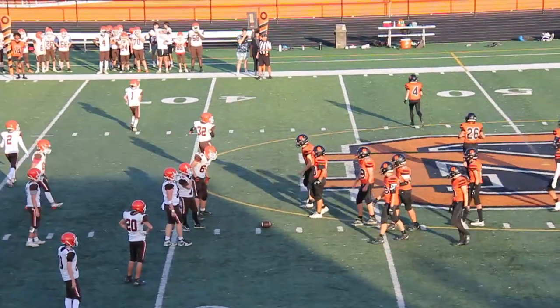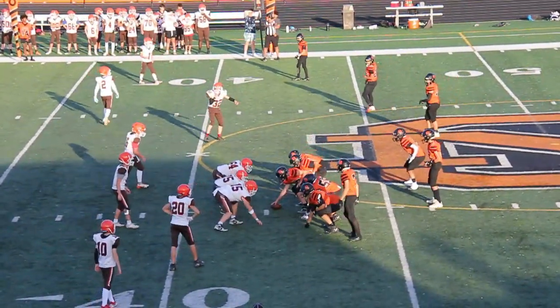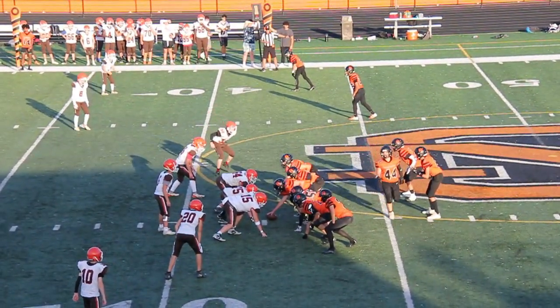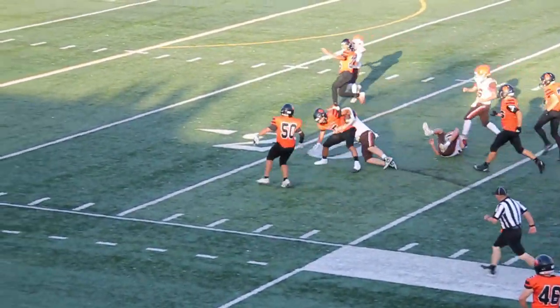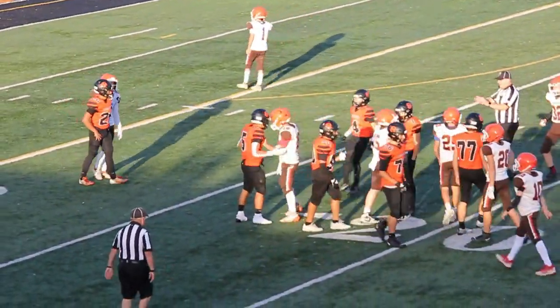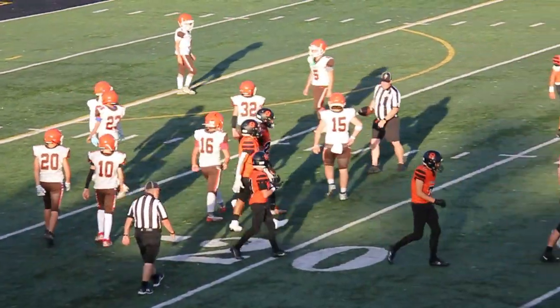All right, unfortunately, that was called back for unnecessary roughness, maybe a blindside block. I'd have missed it. And try Cohen again. Beasley on the carry all the way down to the 20, tackled by number 15. Another first down, Eagles.